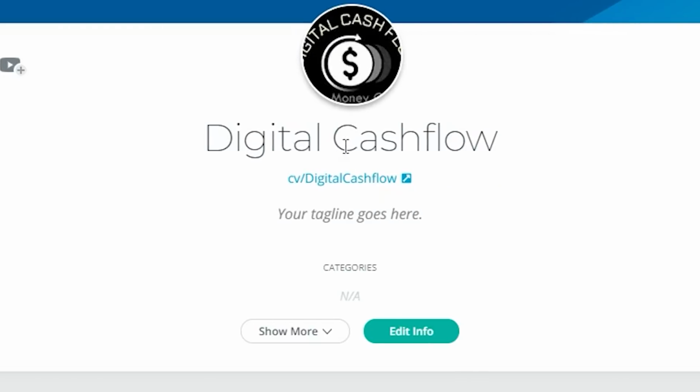To add or change your profile picture, you can just click on Edit Info right here and just upload whatever profile picture you want. The higher quality of your profile picture, the better, because the more chances of you getting hired and the more money you'll make.